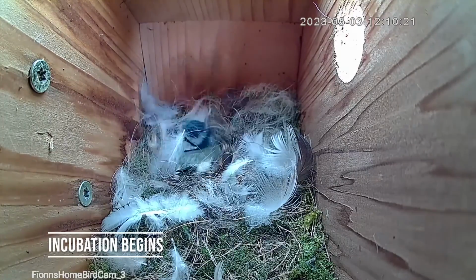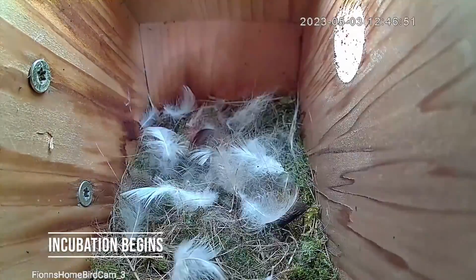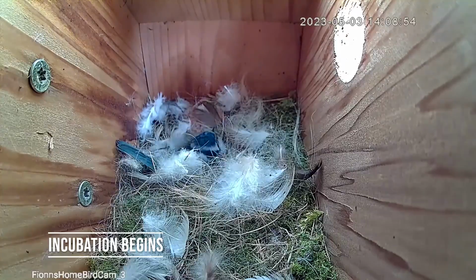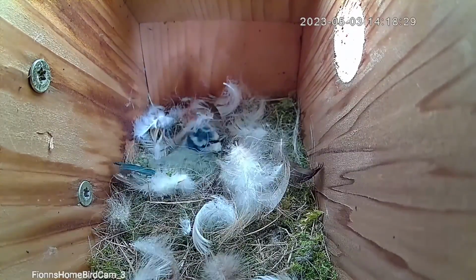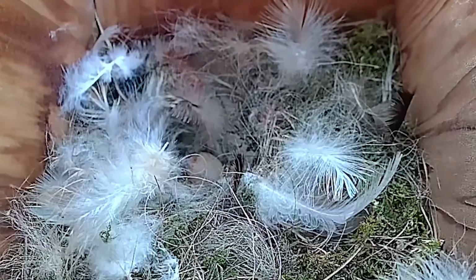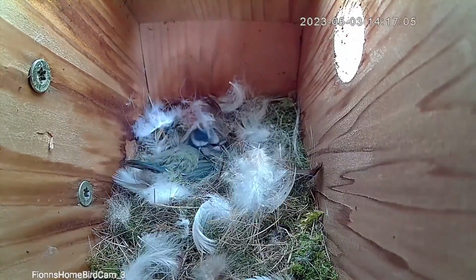And you know incubating has begun when the female blue tit starts sitting on the nest pretty much indefinitely, only popping out for a bit of food, and a lot of the time it is the male bringing the food. Her job now is to keep those eggs warm. And this is actually one of those times where we can see the eggs now, finally. Confirmation that there are actual eggs in this nest.